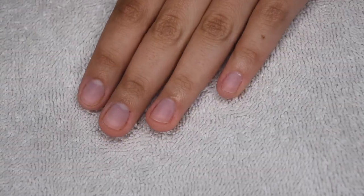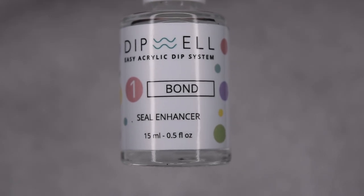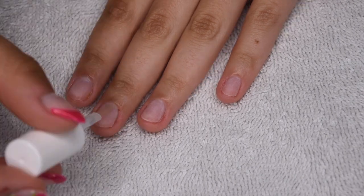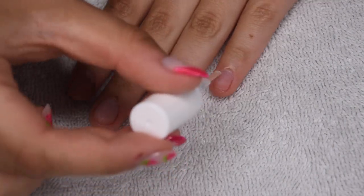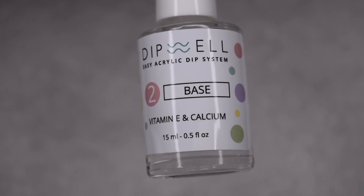So I'm starting off with my cleaned and prepped natural nails, and the AI bot said to use Dipwell dip liquids. So here I'm starting off with my Bond liquid, and this is just a dehydrator that's going to prep the nail surface. And then here's my base liquid that I'm going to be using, also from Dipwell.